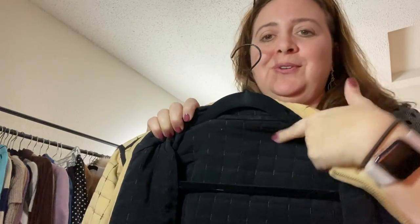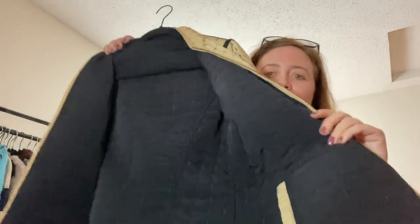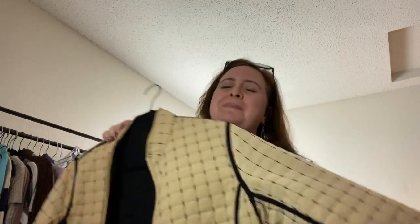But you can see there is no tag. So then I'm checking here, and I'm checking here. No tags anywhere. I have no idea what brand this is. I have no idea what the material is. And that is why I went back and forth on, do I pick it up or not? And then I thought, well, it is something I'm finding at the bins, so I'm not spending a ton of money on it if nobody wants it.